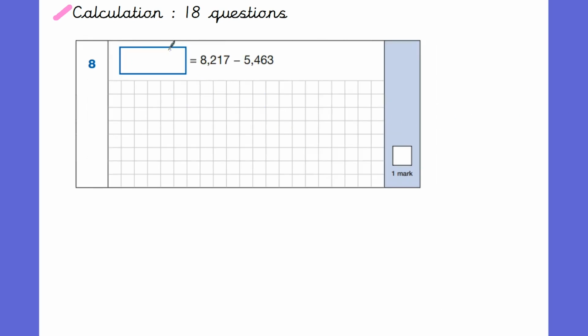Okay, another missing number box one here, but this time we have subtraction. So they did a lot of questions like this on the 2023 paper where they just moved the answer box to the front. And it's just making sure the children can do these sums in any order. But what I would say is, again, that this equal sign is like a balancing scale. Whatever is on this side must balance to this side. So all I really need to do is 8,217 take away 5,463 using column method, remembering to borrow.